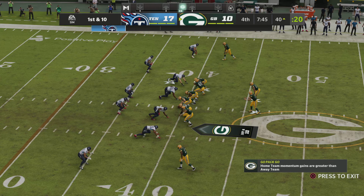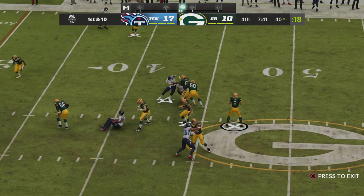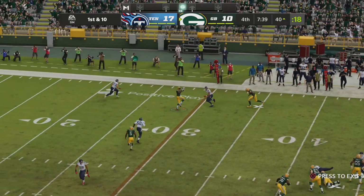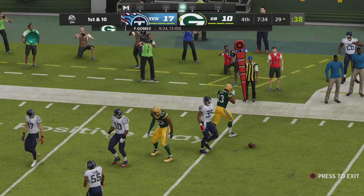Here's 1st and 10. That was a route run not just with dexterity, but with intelligence. Found the hole in the zone, made sure the quarterback saw him, and was able to make the sure catch and flip the down marker back to 1.